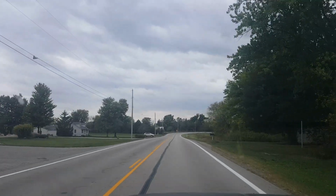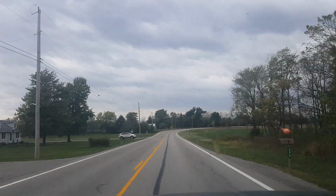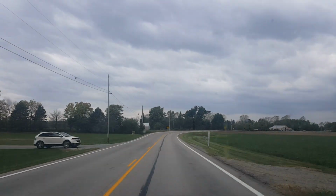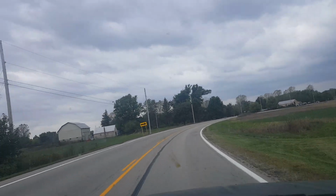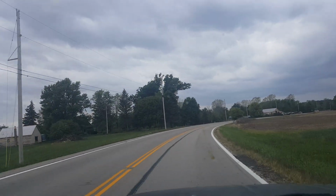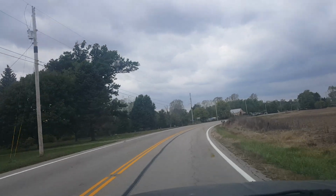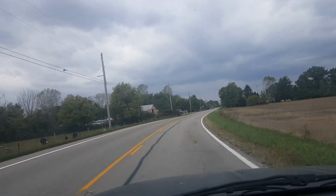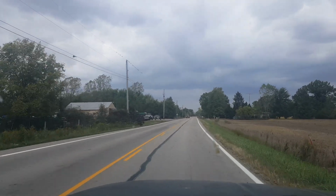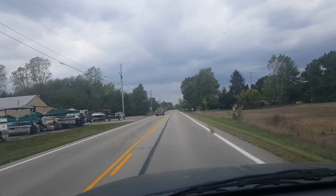So we're just kind of traveling along. Now up here on the right, you're going to see a marina. Now he's not on the water. He's never been on the water, and probably one of the biggest marinas that we have. Of course, he's close to the water, you know, within a mile or so.